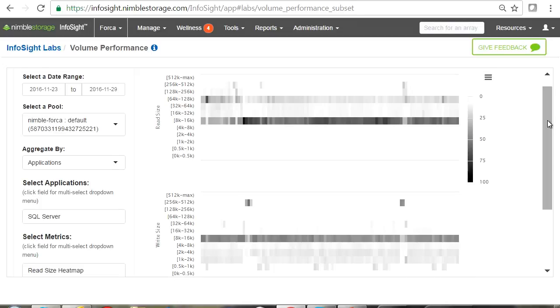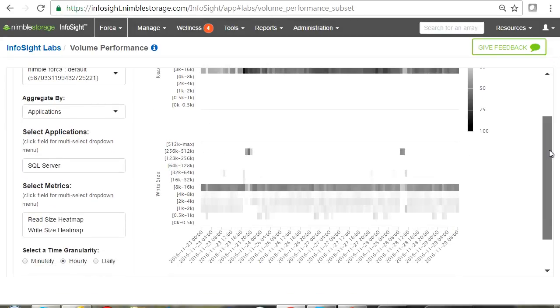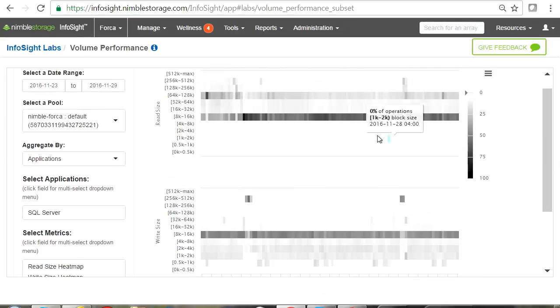Okay, so we can see that the darker it is, that means it's the busier time for that block size. You can see we have a timestamp down below. In InfoSight, this is another good thing to notice: every time you hold your mouse over a data point, you get the absolute values. So if we go up here to this big black stripe where we're doing the most big block IO, we can see that during that time, 65.4% of our operations were 8 to 16K block size. Pretty cool to know. And lo and behold, it was exactly the same, not as high on the write operation, but it was the same block size, and that's the majority of them.